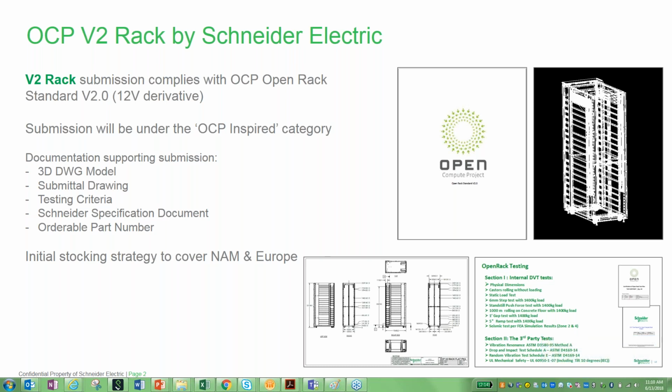Sorry, as in it's got dual power zones, which would allow for 2 power shelves to be installed in the single rack. So no, it is strictly a 12 volt rack that we're submitting, but it's got the space for 2 power zones should someone want to use 2 power shelves. Obviously that can be configured for single power shelf as well. But the design we're submitting the drawings and the model for is laid out with 2 3OU power zones.